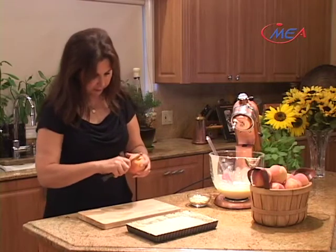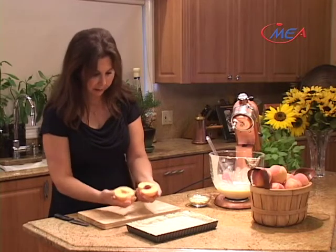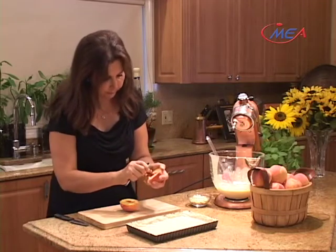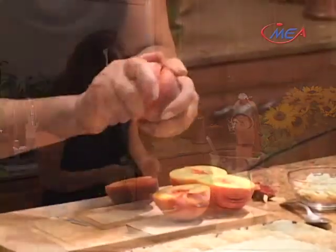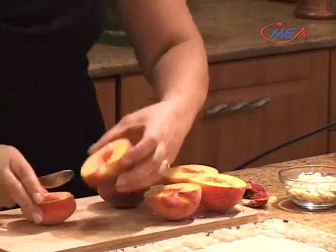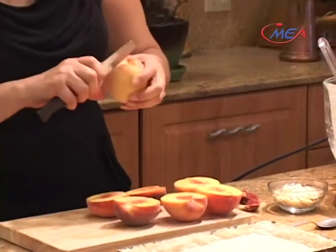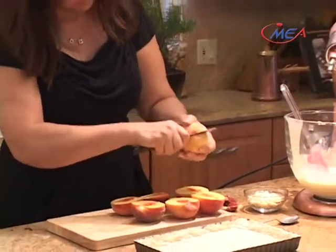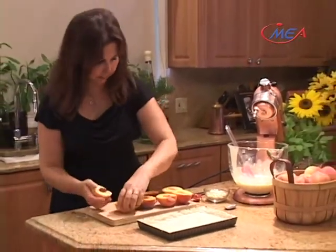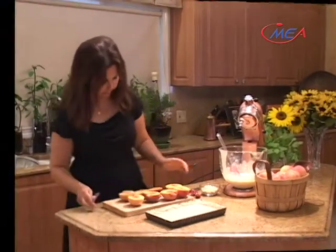maybe about 4 peaches that I will cut in half. These are the peaches that I bought from the farmer's market. Look how gorgeous they look. To remove the stone, the seed out. And we'll need one more. Just twist it like that and remove the stone with a spoon. Perfect.